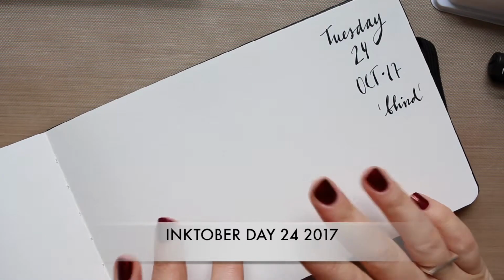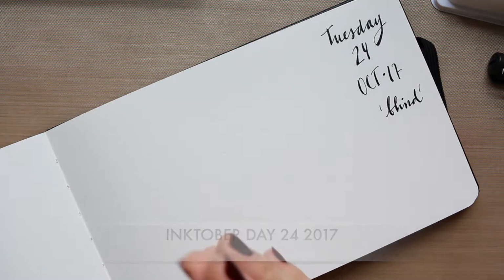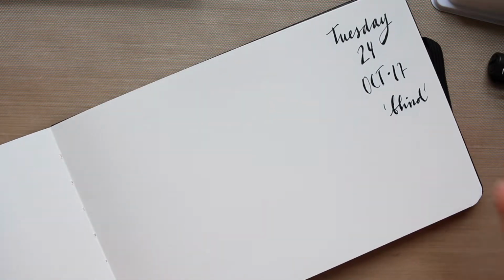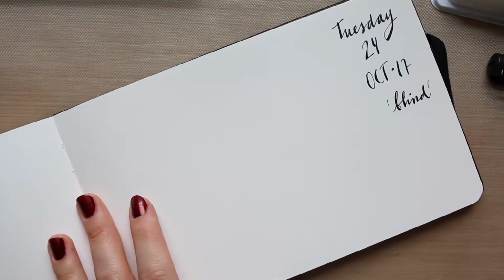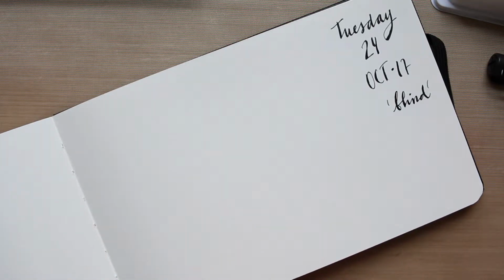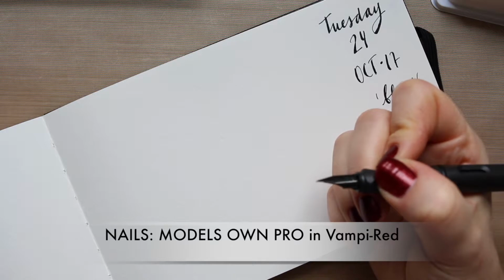Hi everyone, today's illustration is going to be blind, and I forgot to say, it's Tuesday, day 24. Okay, so literally this is the last full week of the Inktober challenge, and I'm quite excited because we're coming to the end now, and although it's been super fun, I do have a few things in my mind that I want to create, and I'll finally have a bit more time.